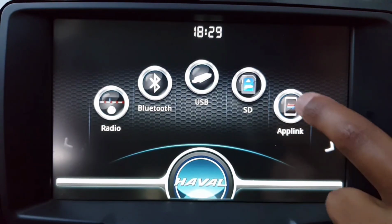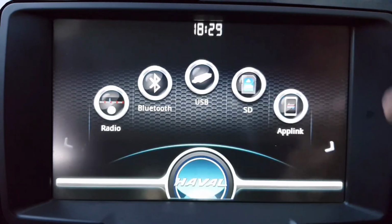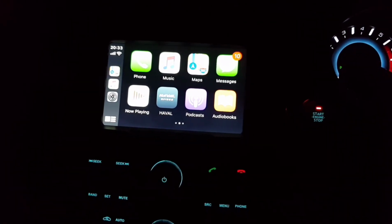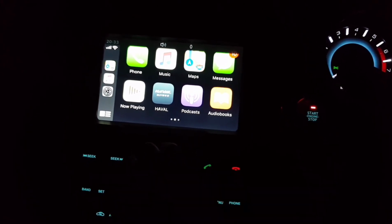And then now to the Apple CarPlay. It doesn't have Android Auto. You only have the Apple CarPlay. And then to actually get that running, it's just to connect it with the cable and then let it run.